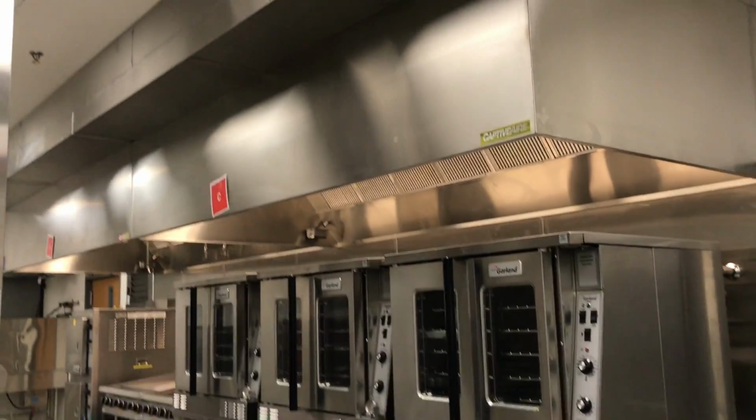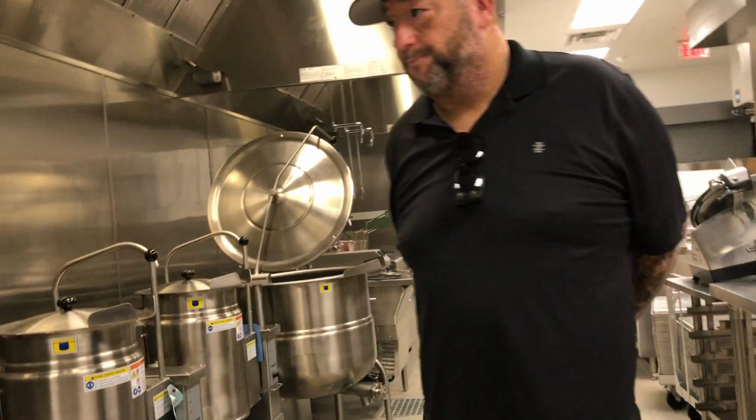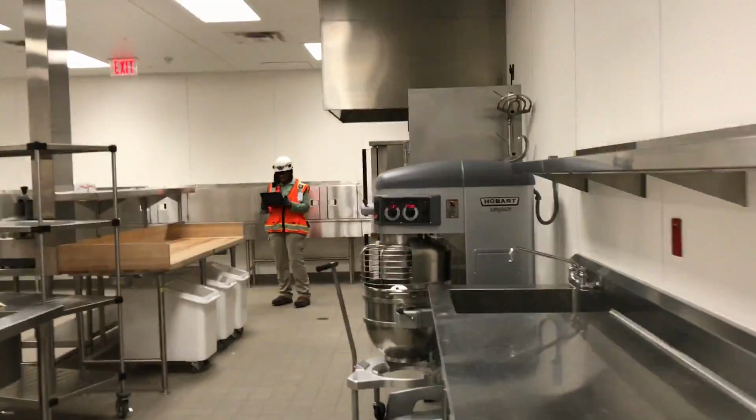Coolers. Yeah, they have to keep it a higher standard due to the health department coming through all the time checking for little cracks or nooks, and they'll fail their inspection. This is all brand new equipment. Dry storage. Yeah, there's a fire suppression system over all the cooking equipment. All the utensils are locked.